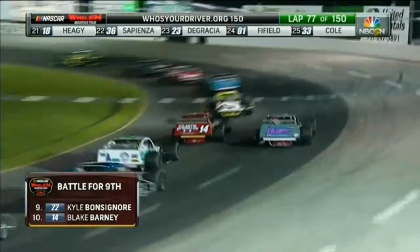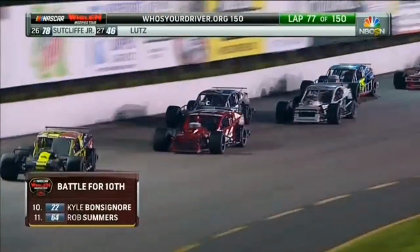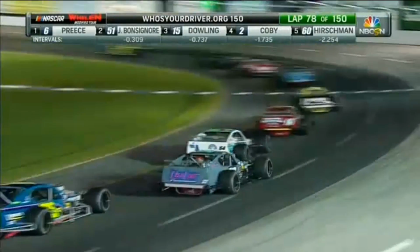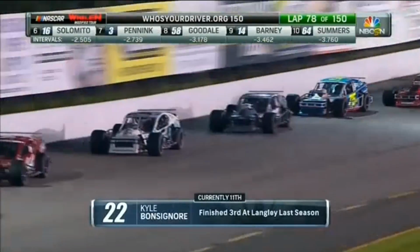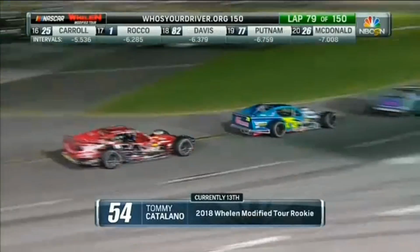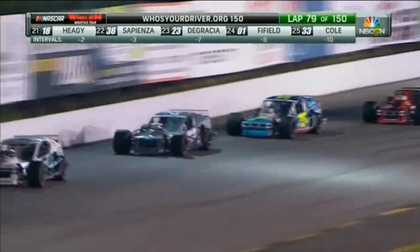Kyle Bonsignor and Blake Barney fighting just inside the top 10 with Summers right there with him. Bonsignor in that gray number 22. Not a color scheme you see all that often, Ray, but I like it. Yeah, I do too. It's different, and it's a good-looking car. And Blake Barney in that 14, fourth generation modified racer, Ralph. That's the thing about the modifieds, Ray. The history of this tour, so rich and deep. Past the halfway point, Tommy Catalano, the rookie, having a pretty good run here tonight.